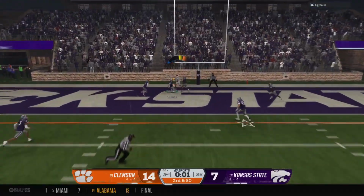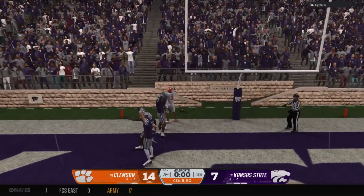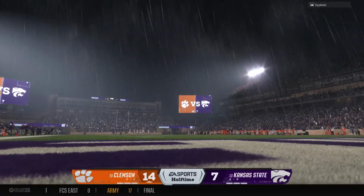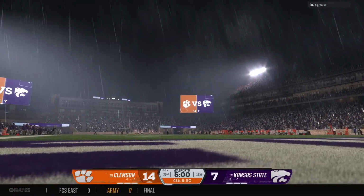Going for it all. And that one's going to be incomplete. He was throwing for the touchdown, but just couldn't get the foot down in bounds. That's the end of the second quarter.